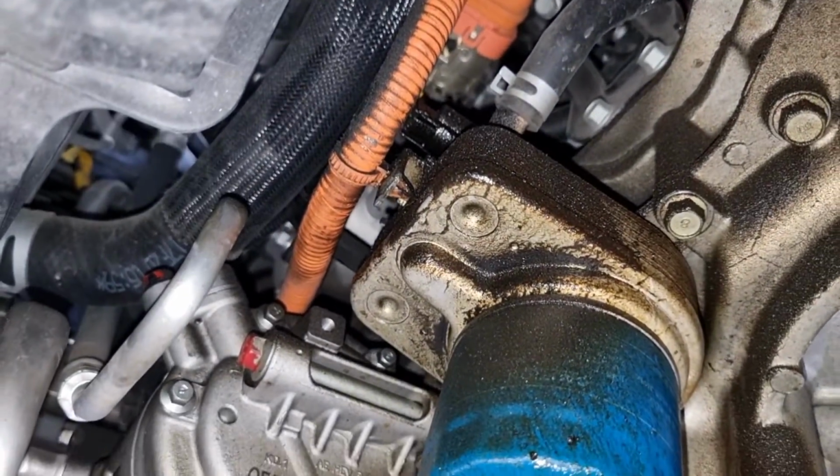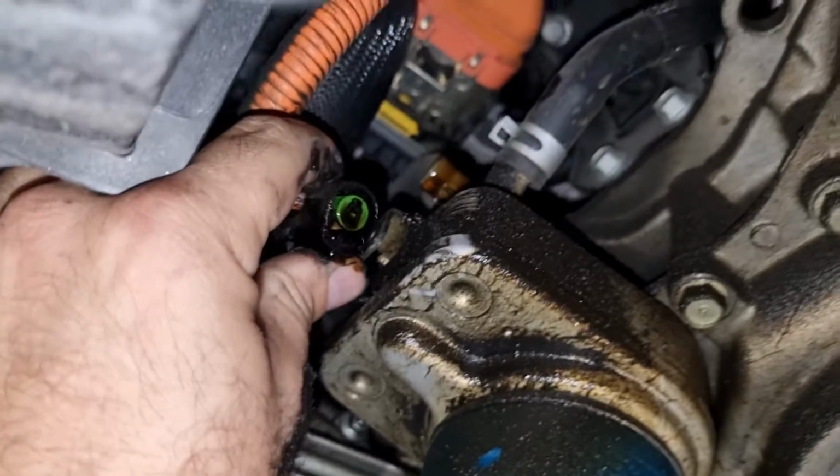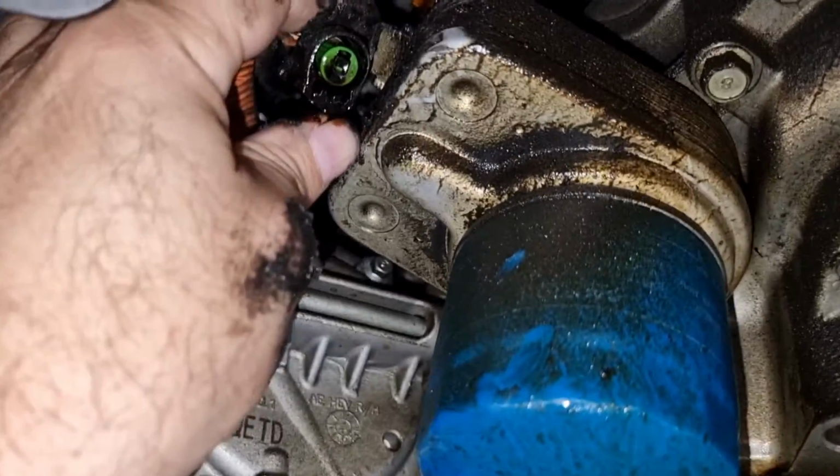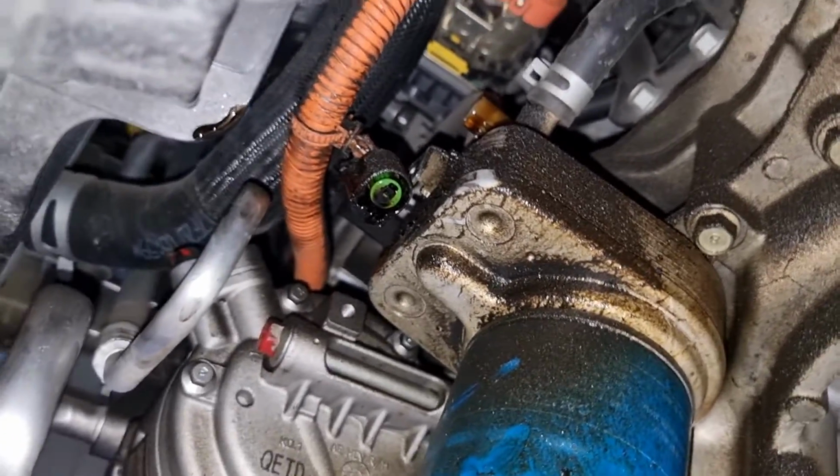Okay, so let me take it out. We'll continue. My suspicions are correct. Once I unplug the one-pin sensor, it begins to leak out lots of engine oil. I was telling you guys that for experience, my first suspicion in this case, because the engine was not making any knocking noise, relieves me, and of course relieves the customer.